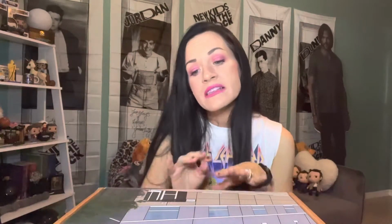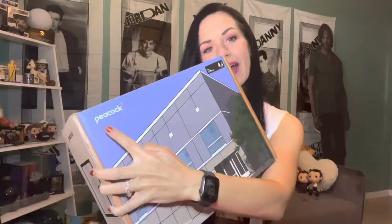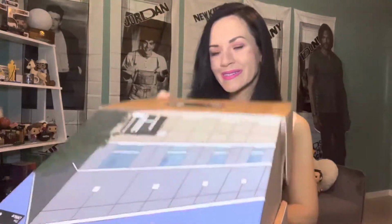I have my spring CultureFly Office, Friends, and Supernatural boxes, and I thought it would be really fun to open them. I did already open my Supernatural box because it was the first one to come, and I just could not wait. So we will start with the Office. We've got the Dunder Mifflin building right there on the front. And now it says Peacock. Let's open it up and see what's inside.